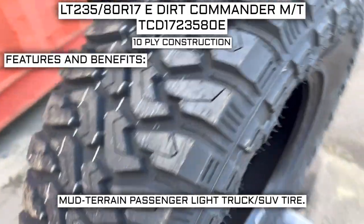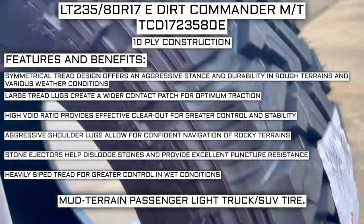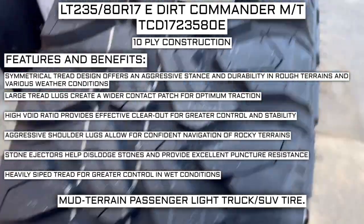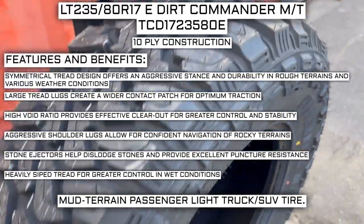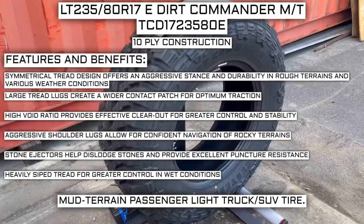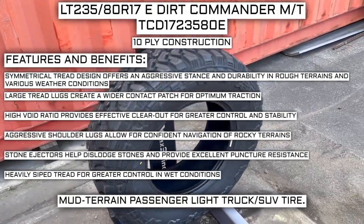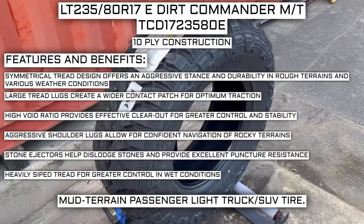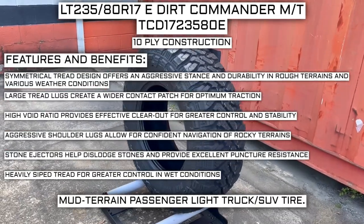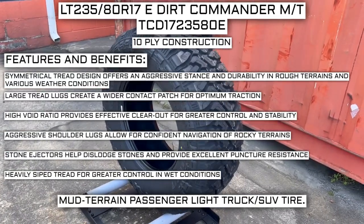Some of the manufacturer listed features of this tire include: symmetrical tread design offers an aggressive stance and durability in rough terrains and various weather conditions. Large tread lugs create a wider contact patch for optimum traction. High void ratio provides effective clear out for greater control and stability. Aggressive shoulder lugs allow for confident navigation of rocky terrains. Stone ejectors help dislodge stones and provide excellent puncture resistance. Heavily siped tread for greater control in wet conditions.